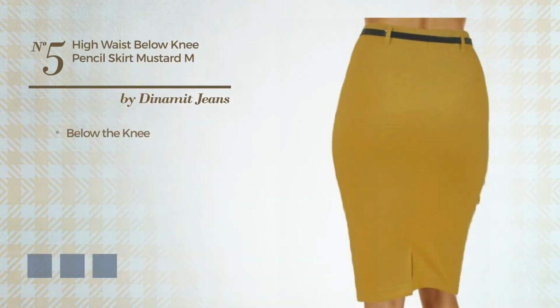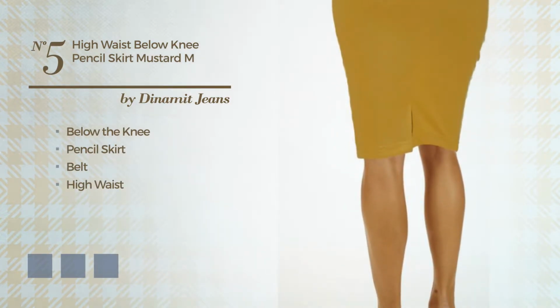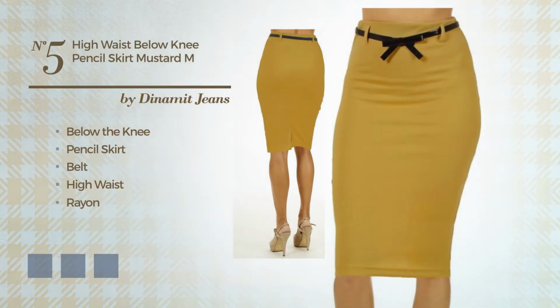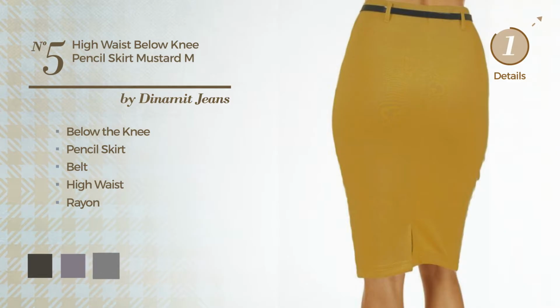Number 5, below the knee pencil skirt, including a belt and a high waist, crafted from rayon. Available in 9 color variations, like black ink, grey ridge and grey.